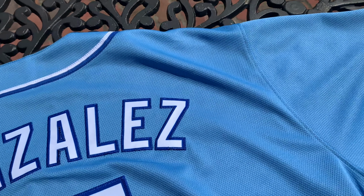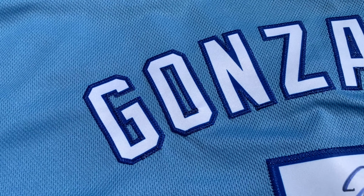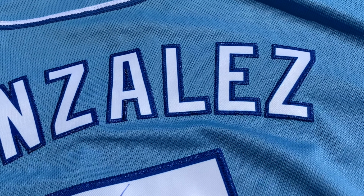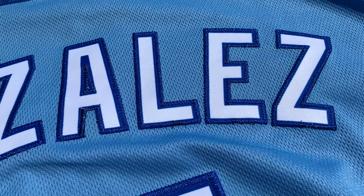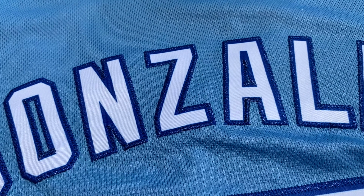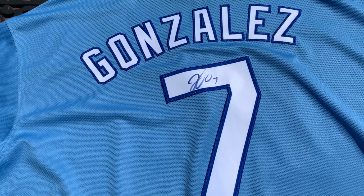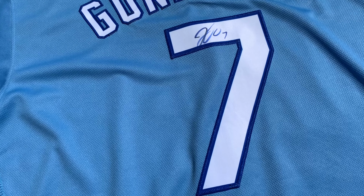Now moving back to the top middle, there is Gonzalez spelled out. The letters, the stitching, just everything. It looks great. It looks awesome. It looks professional. So there's a closer look at the letters. Okay, start from the top. There's the G, there's the O, there's the N, the Z, A, L, E, Z. Gonzalez. Okay, so then there's Gonzalez's number, number 7.